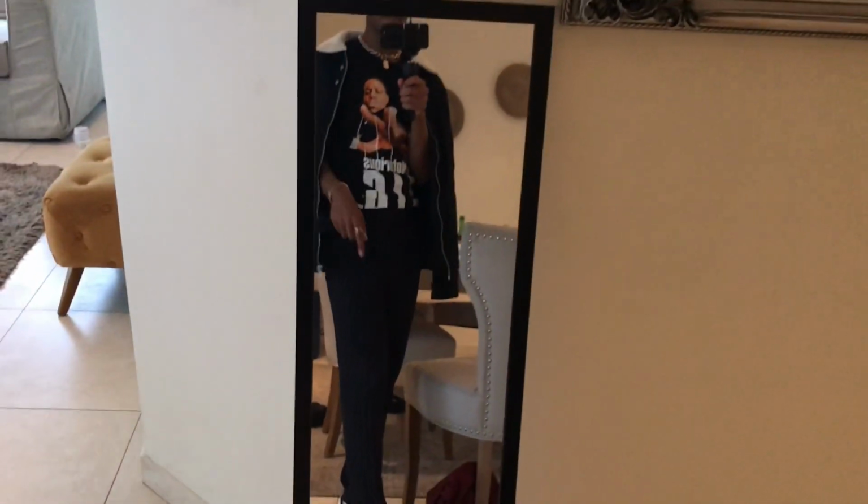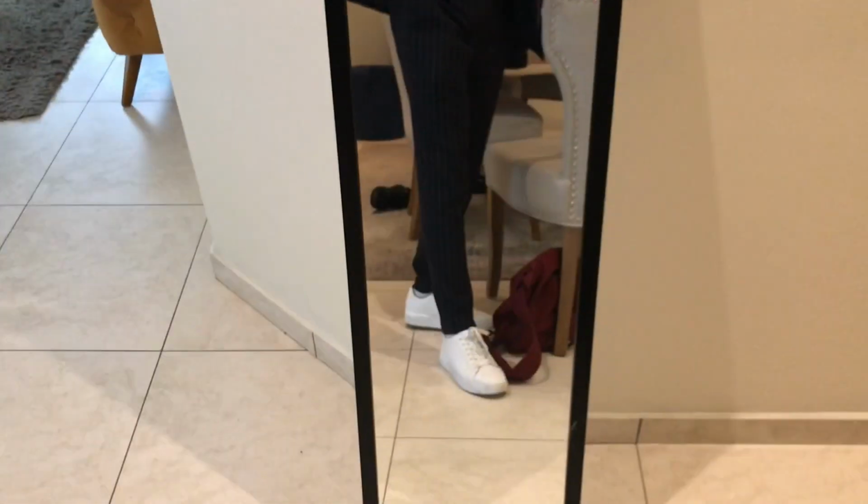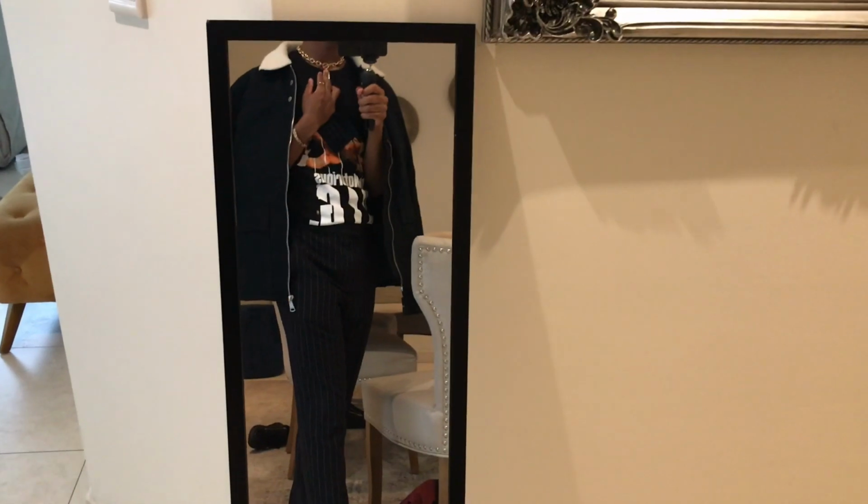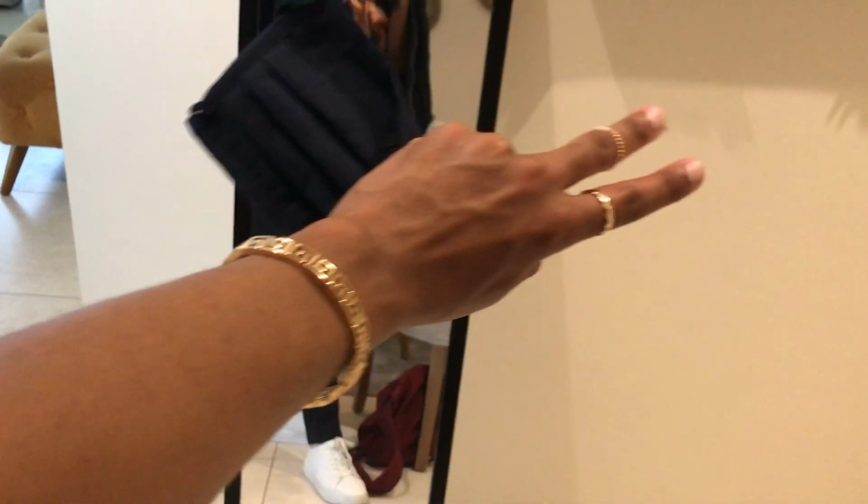So let me show you guys what I'm wearing. I'm wearing a super cute chilled outfit, you know. The shoes are from Zara, the pants, where's the light? Let me turn on the light so y'all can see me. So the shoes are from Zara, the pants are from Markham, the shirt is from Mr Price, the jacket is from Markham, my jewelry, as you already know, is from Lovisa. This is what I'm wearing.